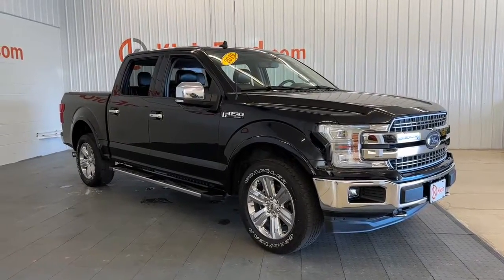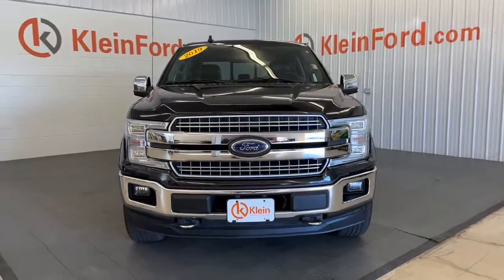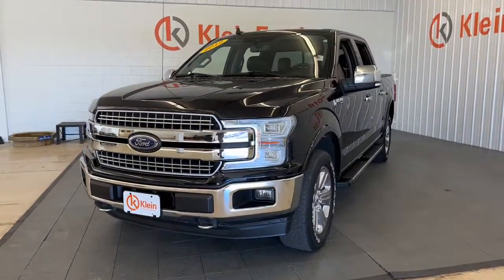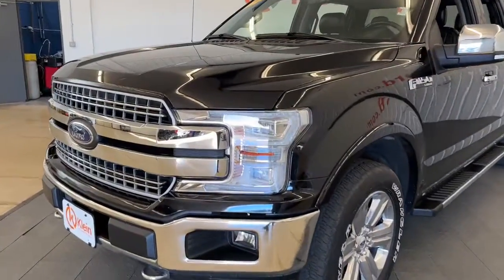Look no further than the 2019 Ford F-150. This vehicle is an outstanding buy with fewer than 40,000 miles on the odometer. This rugged F-150 is ready for work, off-roading, or a little R&R.